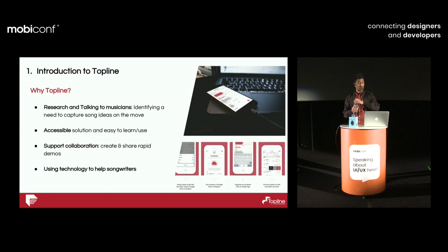So why Topline? Again, I'll get deeper into this later, talking about how we worked with musicians to come up with the approach. But the main thing was identifying a need to capture ideas on the move. It needs to be accessible to a lot of people, right? It can't just be for pro audio people. We didn't want it to be just for grassroots unsigned musicians or songwriters. We wanted it to be a utility tool for anyone who wants to use it.